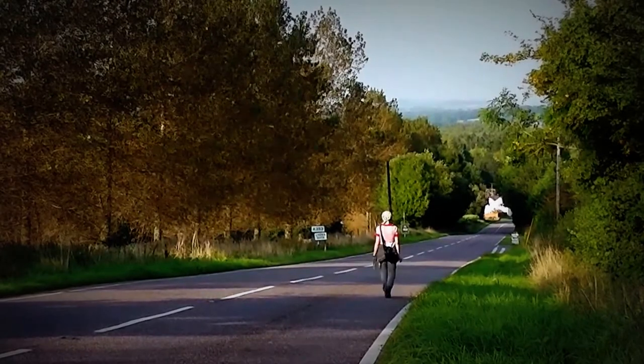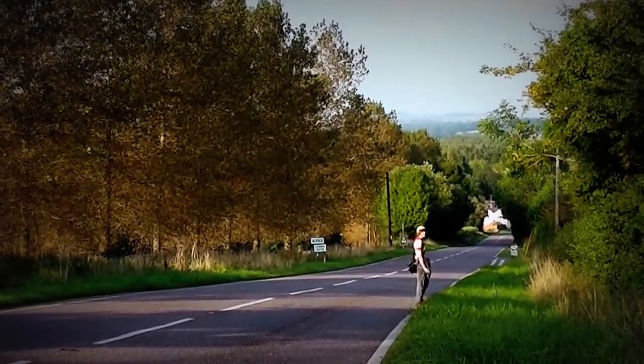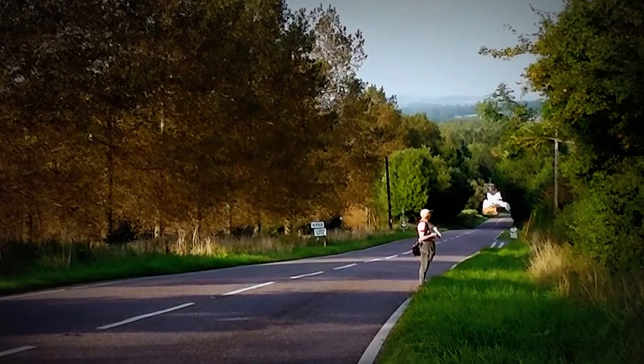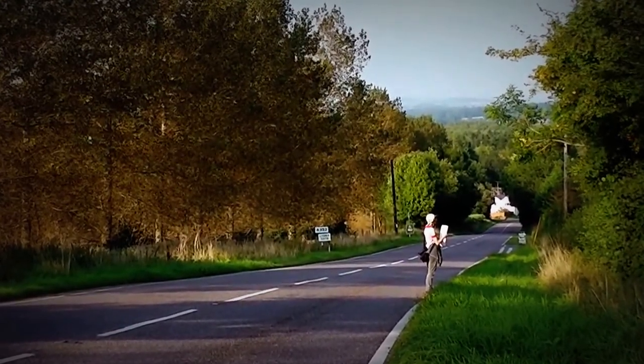wildflowers. Now that white cottage down there, that's where we started our walk from, so we're nearly back. So it's been a little bit further than what we anticipated, or I anticipated, and it's been very uphill, so quite hard work. Right, bye for now.